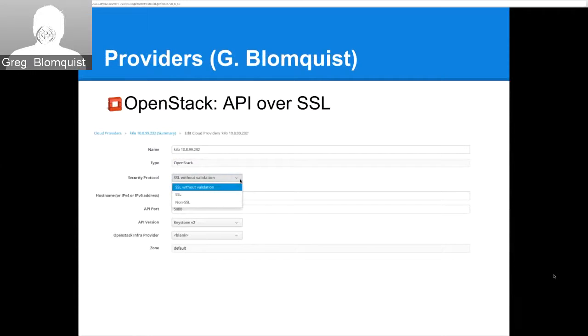The last OpenStack feature to point out is new support for selecting the security protocol for the OpenStack API connection. Previously, we had this kind of complicated code to make decisions based on responses from the API to determine if the connection was an SSL connection or not. And now we just let the user tell us. This is way more maintainable and really more reliable than what we had before. So I think this will be really nice. Next slide.